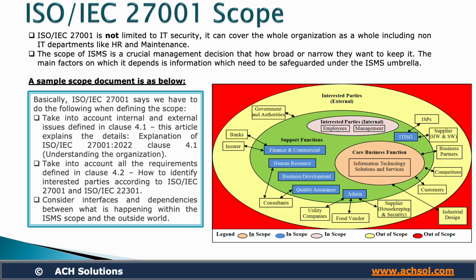The next critical step is defining scope. So defining the scope of your ISMS is critical. This involves identifying the assets, processes and departments that fall under your ISMS framework. So the scope should align with your organization's business objectives and legal requirements. So for every company this will be different. And by clearly defining this, we will ensure that only the necessary areas are included, which helps focus effort and resources more effectively.